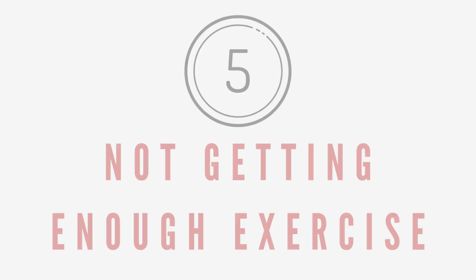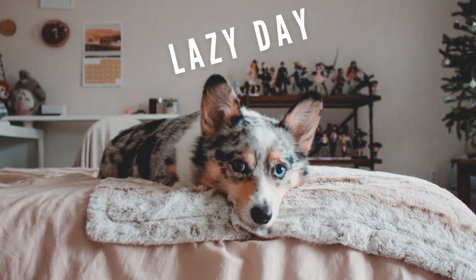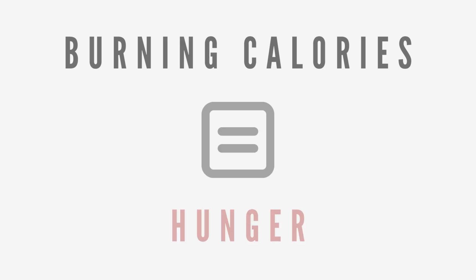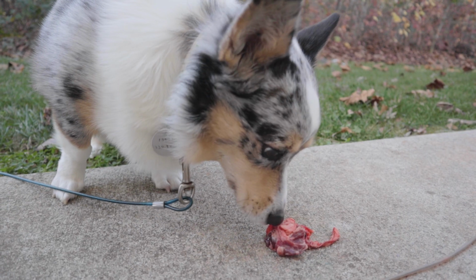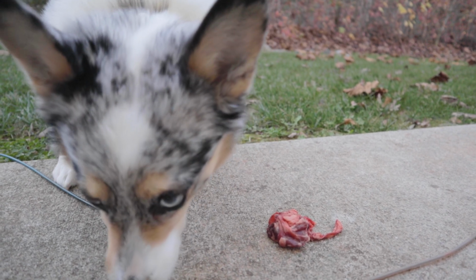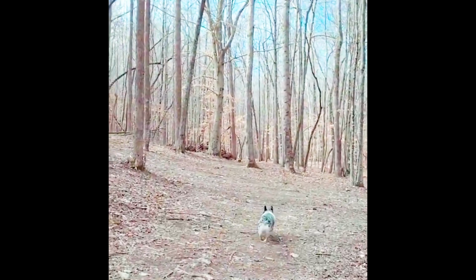Number 5, not getting enough exercise. Some pets may not have much of an appetite if they haven't expended much energy that day. Burning calories promotes hunger, so this is one of the easiest ways to get your pet to eat something they often aren't fond of. On days when Matsu and I don't get much exercise in, he's a lot less enthusiastic about eating. On days that we hike or take long walks, he is super excited to eat.